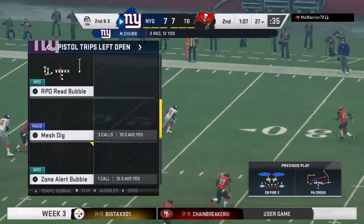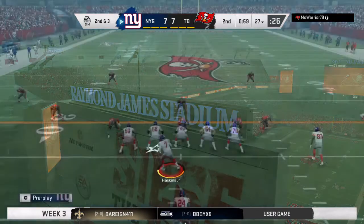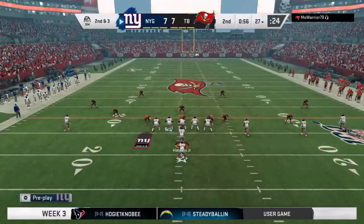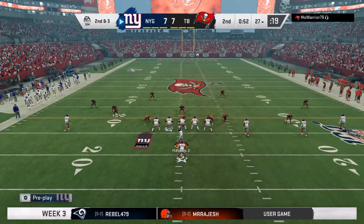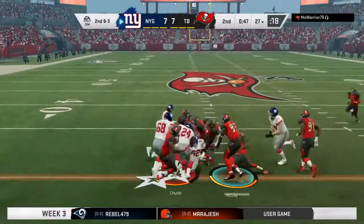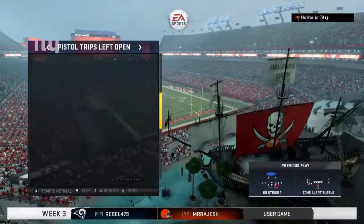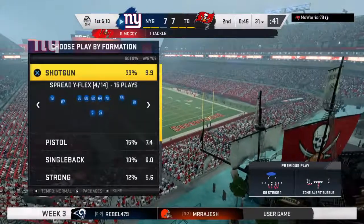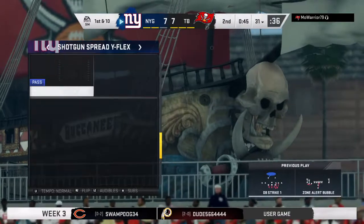It's a gain of 7, and that'll make this a 2nd down. At the 27-yard line. Check. On the carry, it's Chubb. And they'll take him down at the 31-yard line. The Giants going to go ahead and use the first of their timeouts, as the clock will stop with 45 seconds to go in the first half.